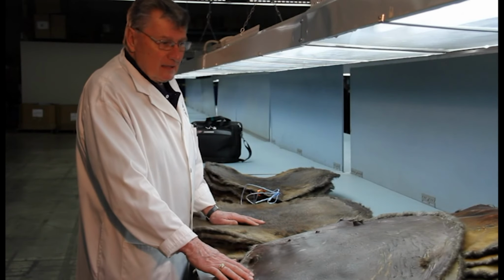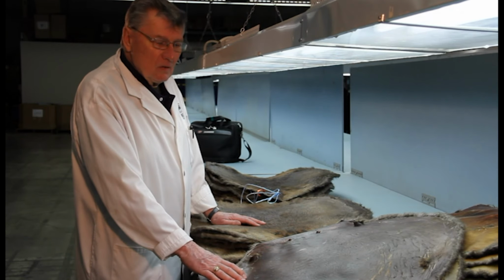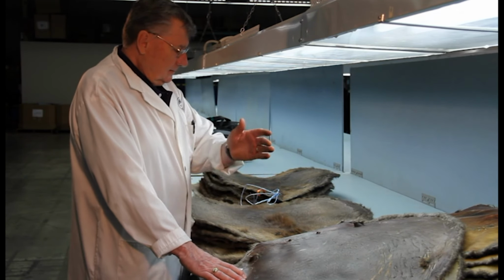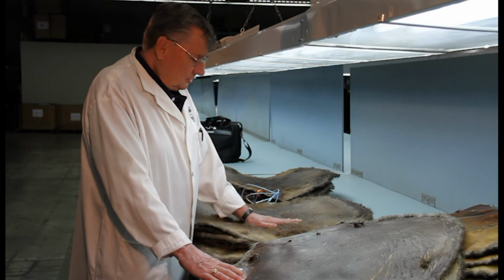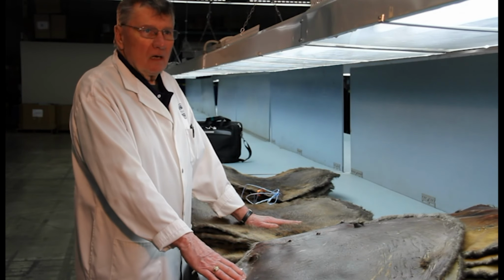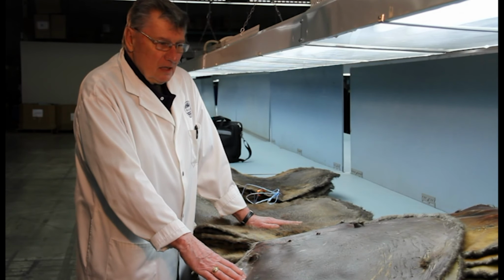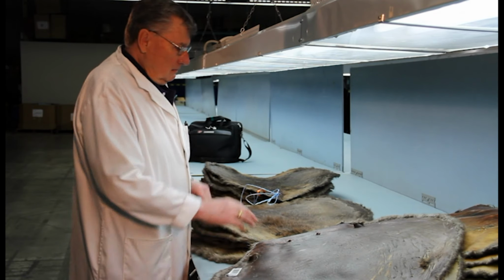This is a very early skin. This is maybe a nuisance beaver taken in September, October. It's just no value. This just takes up time, labor, cost, expense at any auction house, storage problems. They cannot market this.